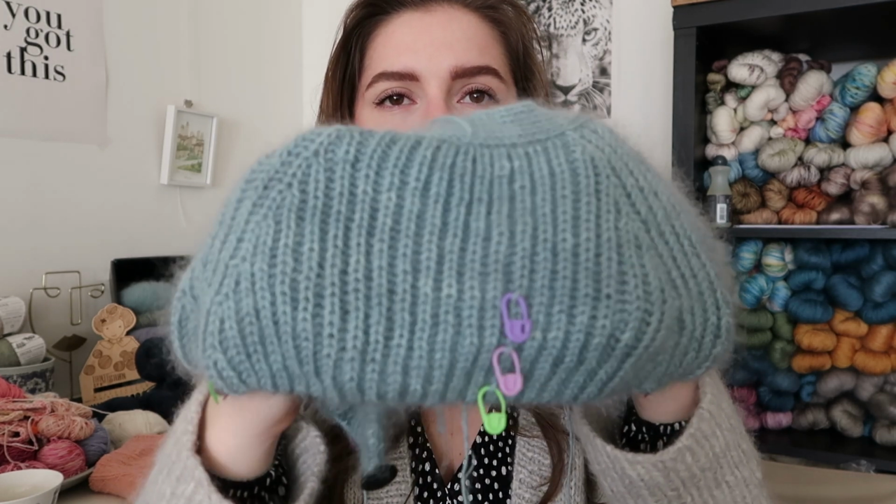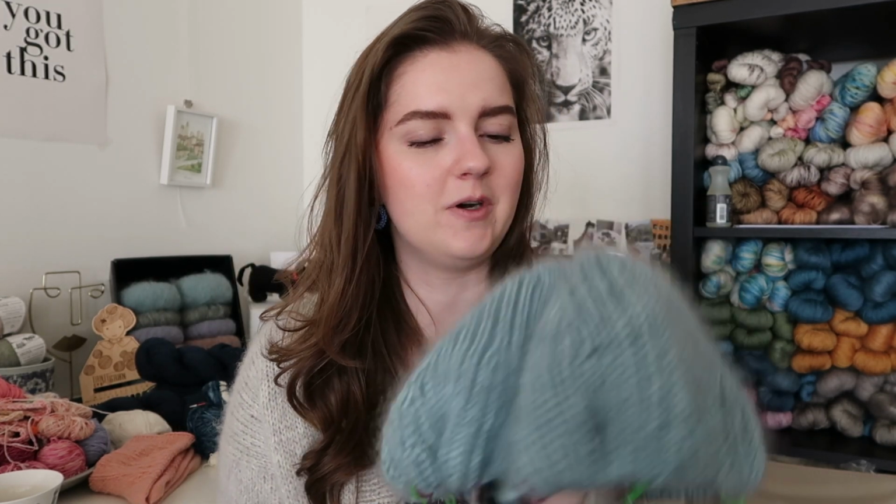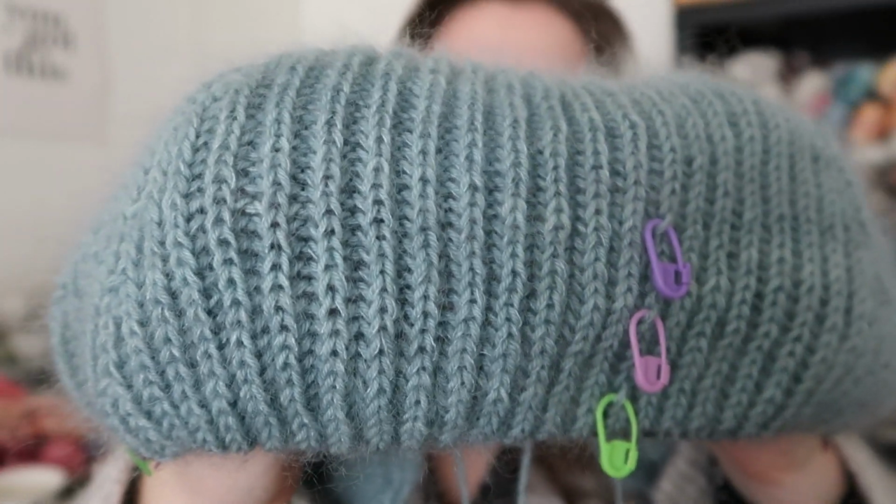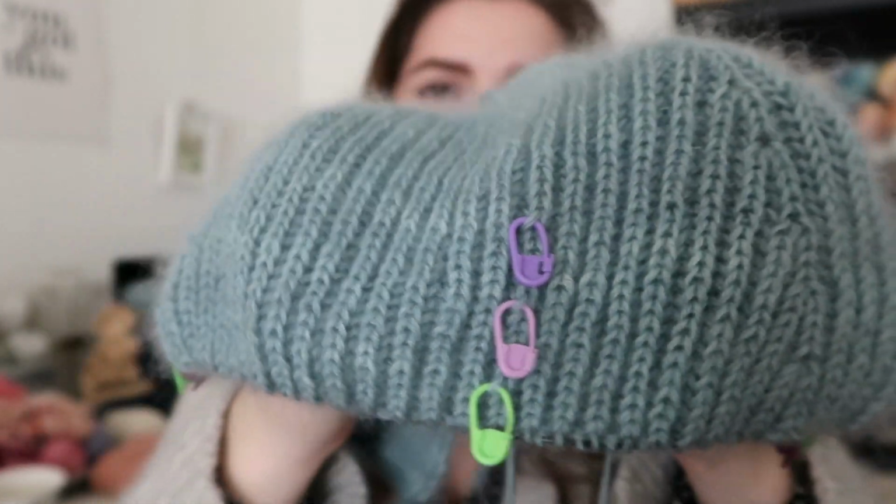As you can see, yarn wise, this is some hand-dyed yarn, and I have already talked a little bit about this, but I'm going to talk a little bit more about this. This is in my own yarn. This is in 2 different bases. One of them is Mystical Mohair. So I'm holding a mohair. You can see the fluff, like the halo.